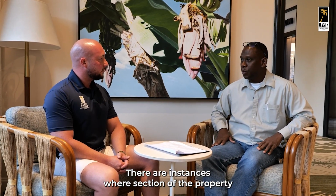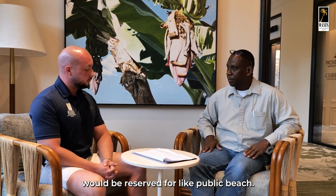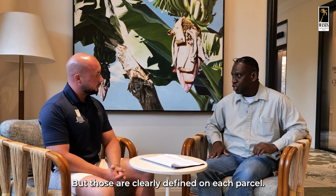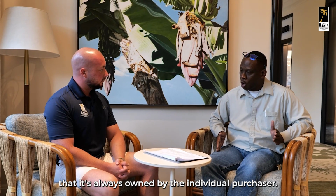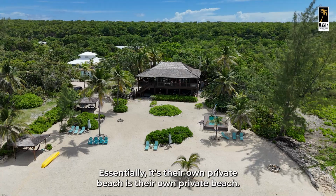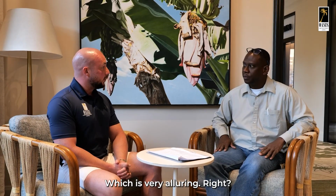There are instances where a section of the property would be reserved for public beach, but those are clearly defined on each parcel. It cannot be mistaken. So to answer your question in short, it's always owned by the individual purchaser. Essentially, it's their own private beach. Which is very alluring, right?